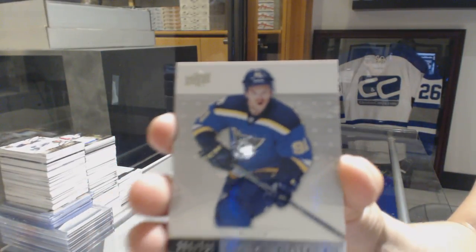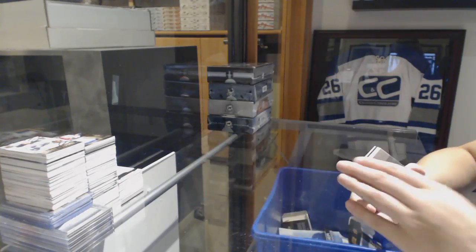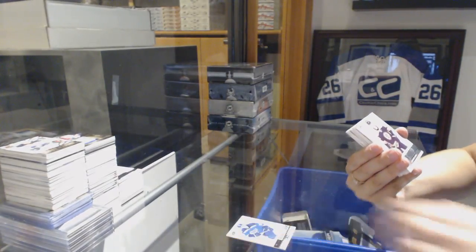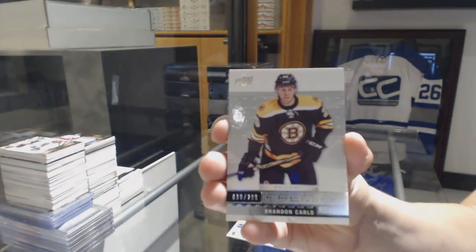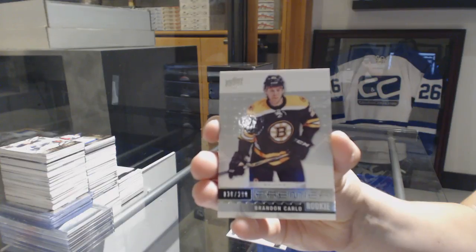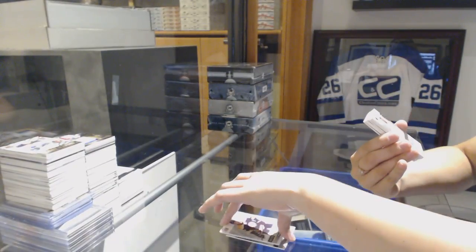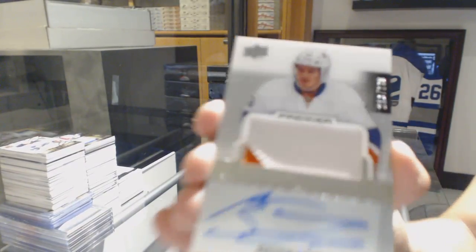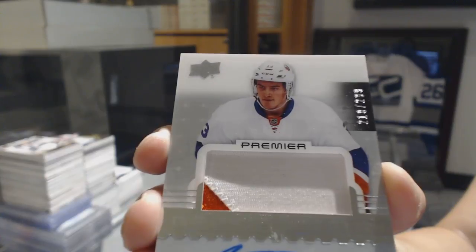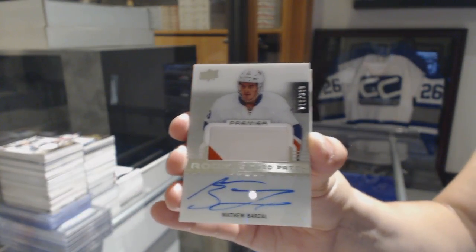$3.99 for the Blues, Vladimir Tarasenko. A rookie number to $2.99 for the Bruins, Brandon Carlo. There's a good one. We've got a two-color rookie patch auto number to $2.99 for the New York Islanders, Matthew Barzal.